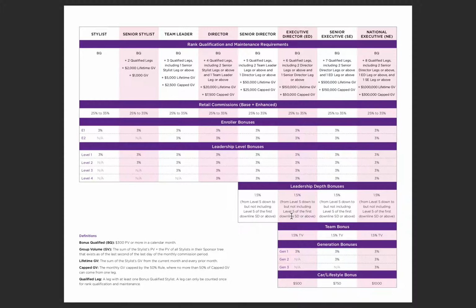Same thing here. Okay, that same leadership depth bonus, 1.5% from level 5 down, all the way down until, if I have another senior director or above in that line, that is where it would stop for me. If I don't have another senior director or above in that line, it just keeps going. I'm paid on, to infinity on my levels.